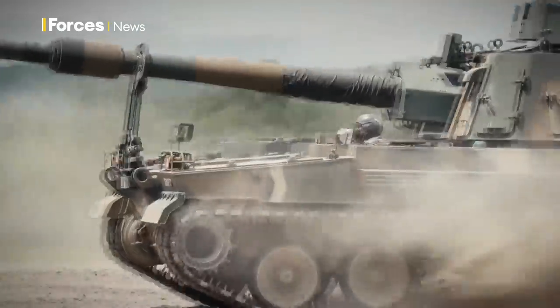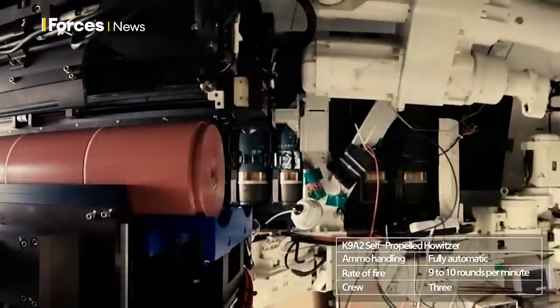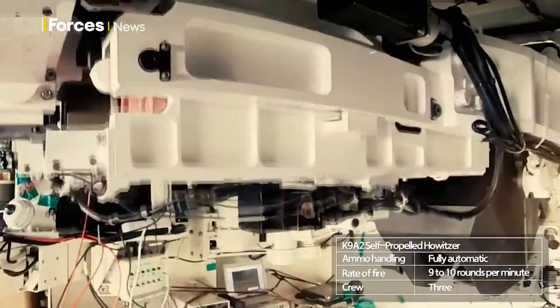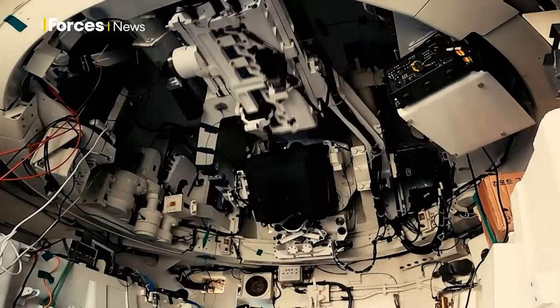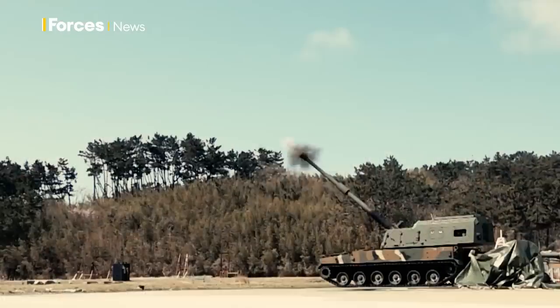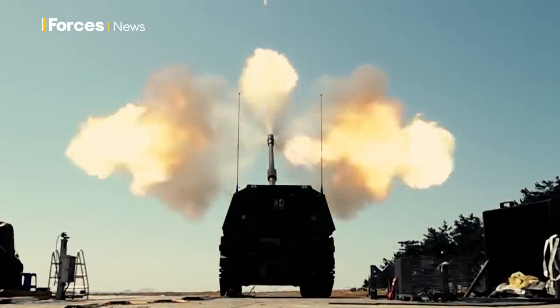Hanwha says its UK bid is based on providing a made-in-Britain version. If they won the contract, the hull, turret and drivetrain of these K9 A2s would all be made here. Only the ordnance would be imported. The next round of bidding is expected to take place early next year. Simon Newton, Forces News, Millbrook.